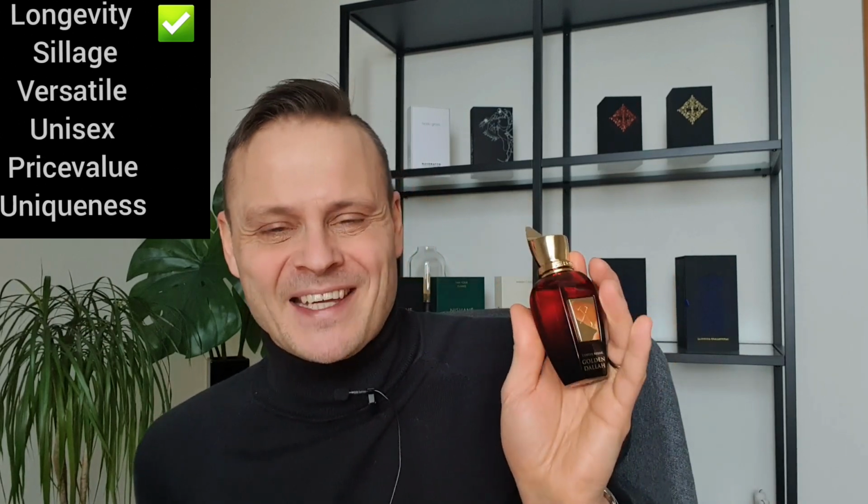Now, what do I pick up of longevity in this one? 12 hours. I've been reading people saying that they just pick up around 5, 6, 7 hours. I've been reading people saying that they pick up 30 hours. The 30 hours I think is true with a modification, because I do believe he maybe picks up the fragrance 30 hours later, but the only thing he can pick up at that time must be the sweetness from this fragrance. So longevity for me, it is okay. Matter of fact, it is good. 12 hours is good for a fragrance.